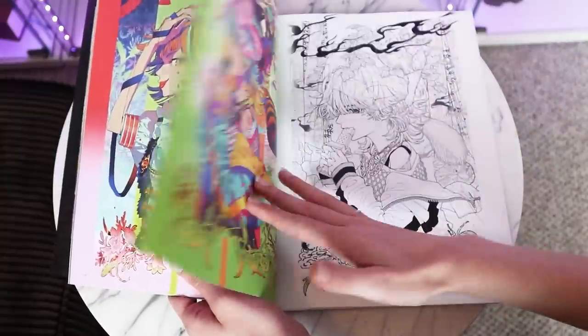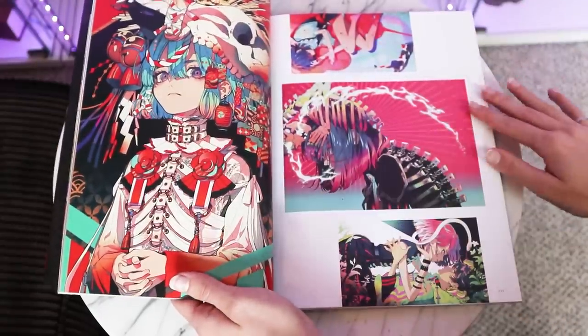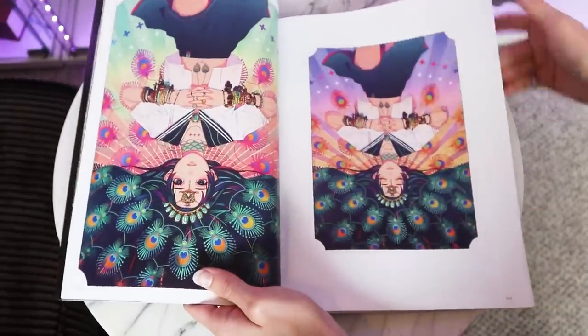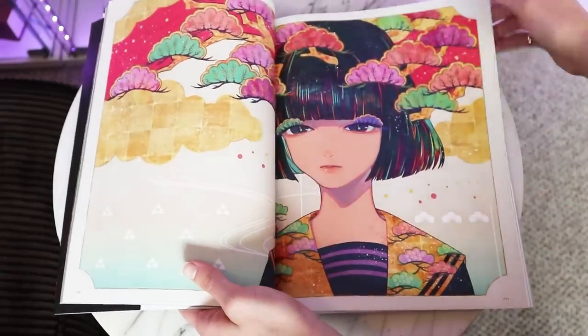I'll include lots of B-roll of me flipping through this because, oh my god. I just absolutely love it. Yeah, so this artwork is absolutely stunning. I just love the use of color and, oh, I'm just in love with this book.